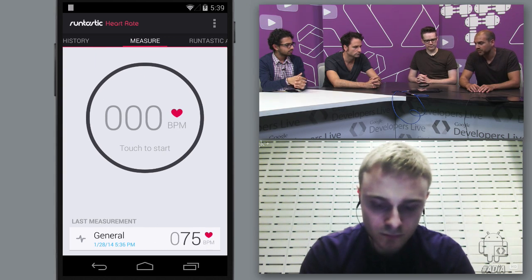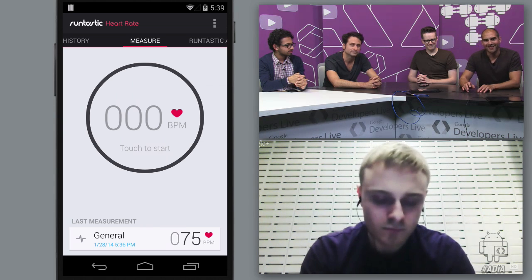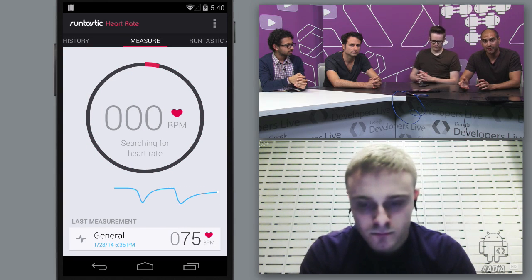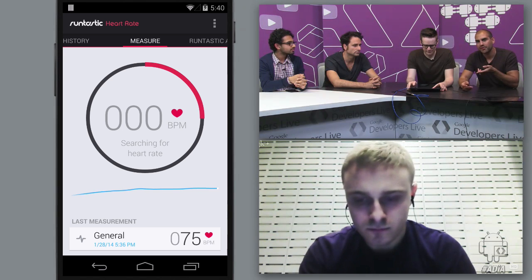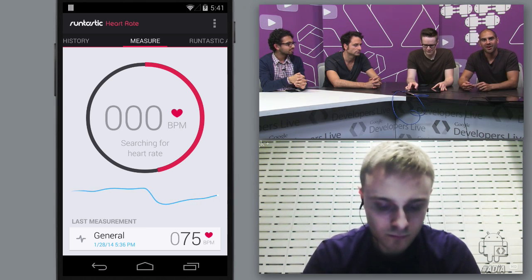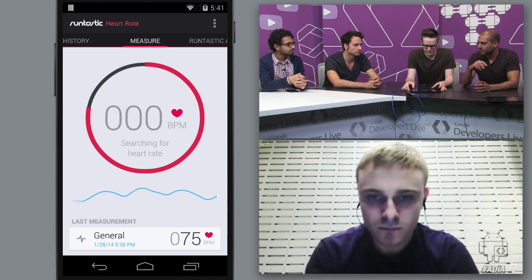The one screen I would like to call out as being extremely beautiful is the hero screen of the application, which is when you're actually using the application to measure your heartbeat. If you haven't used the app, it's pretty innovative, really. It fires up your camera and the flashlight on the back of your phone, and shines the light through your finger and measures the difference in color to measure the heart rate, which is pretty innovative.